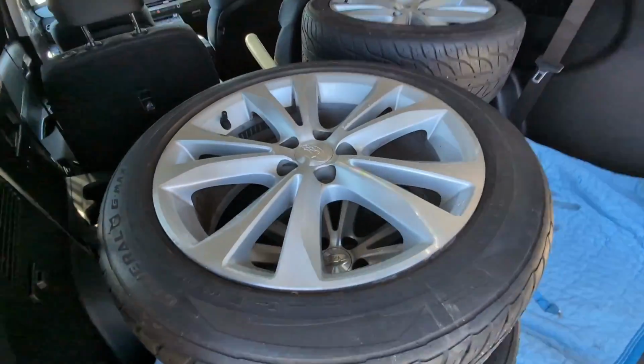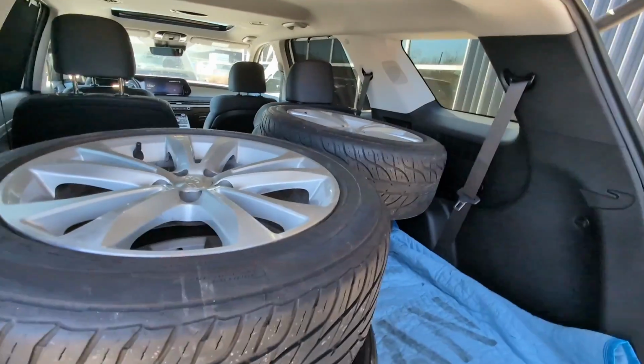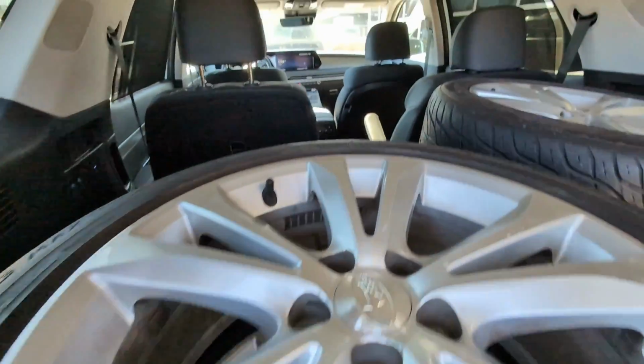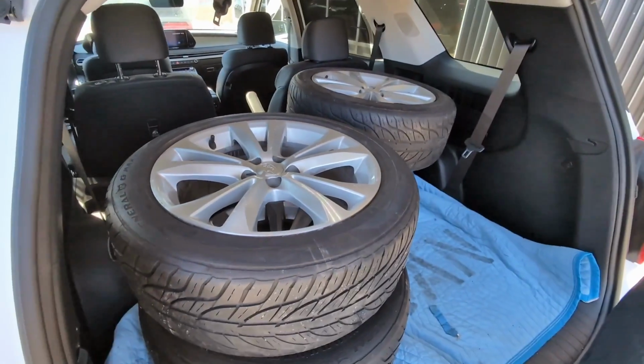These aren't gonna fit this thing. These are for a Subaru my buddy bought. Okay. And I forgot to unload them. But I thought, hey, we can see how much room there is. We've got 4 seats, and we've got room for 4 tires behind it. And there's some room there, and there's some room there.